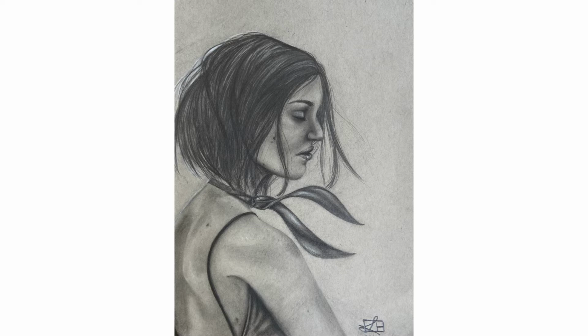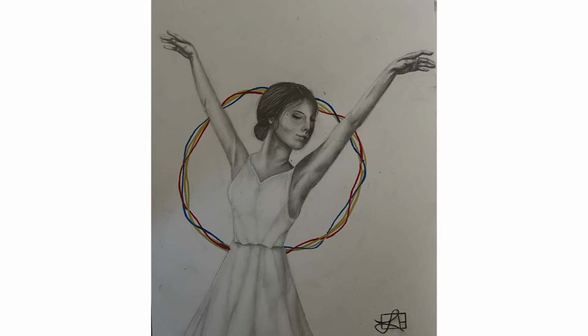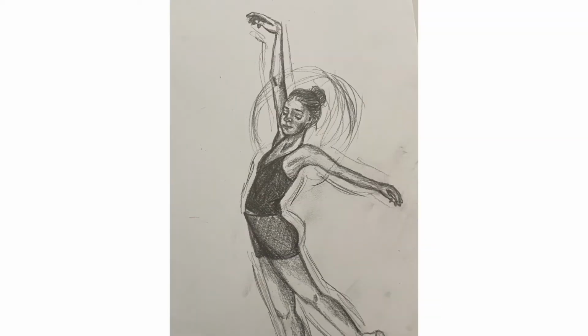My style also can range from other things. I've drawn cityscapes. If I do watercolor, I like doing that for fun sometimes. I'll do landscapes, stuff like that, but I mainly like doing portraits, different aspects of just human beauty, is what I like to capture the most and what draws my eye personally.